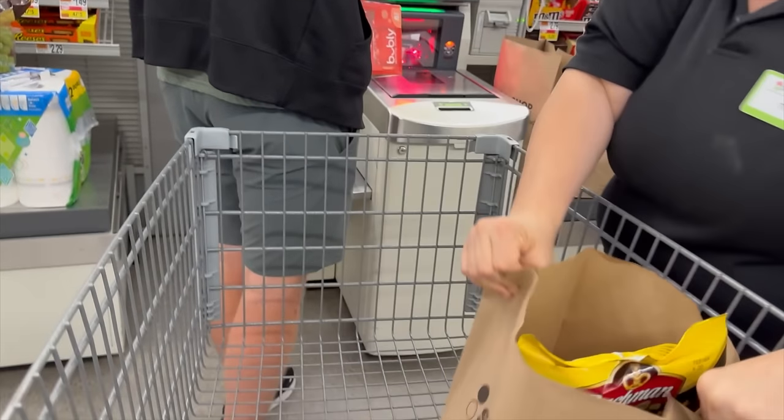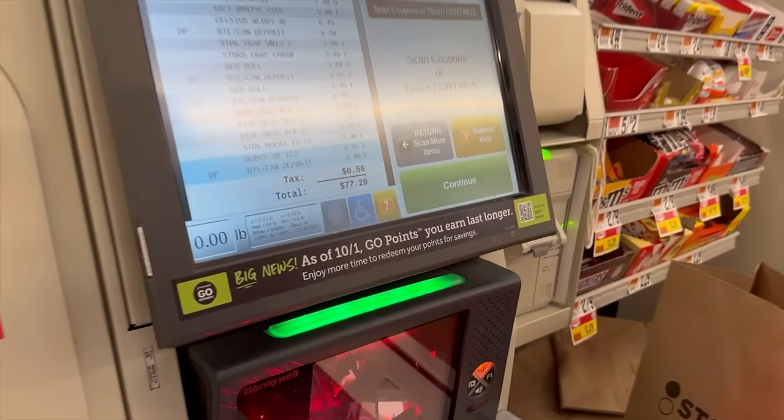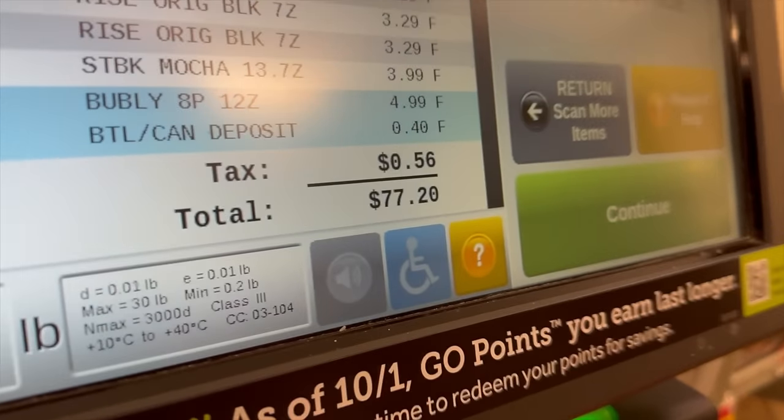What we don't want to do is overload the captain's cooler space with a bunch of food that we're going to not end up eating. So keep that in mind.